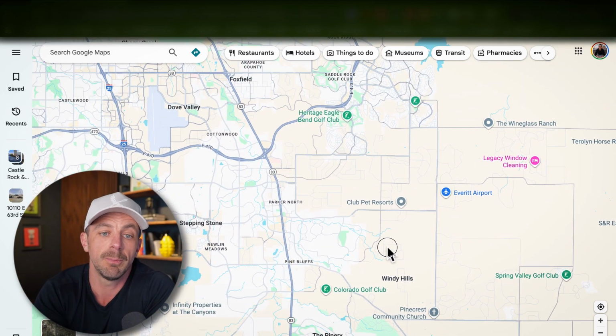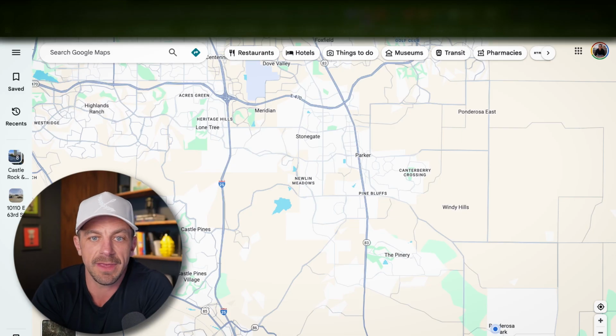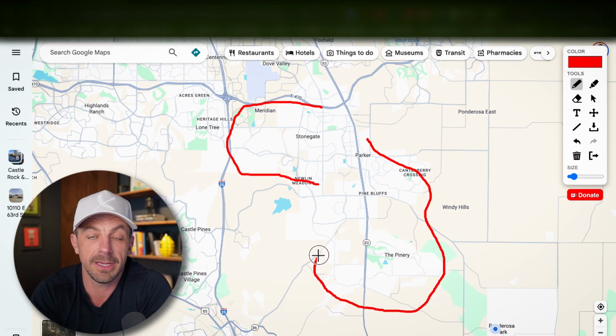If we come here to Parker, depending on where you live in Parker, it's the same sort of thing. There are new parts of Parker over here on the west side that are fairly close to I-25, but the heart of Parker is pretty much going to be over here on the more east side, all the way down to include the Pinery, and then you've got Pradera Country Club and Golf Course down here.